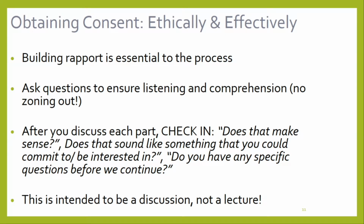Obtaining consent ethically and effectively, building rapport, obviously, is incredibly important. Ask questions to elicit listening and comprehension. No zoning out, okay? I know that sounds kind of intuitive, but sometimes when you do something over and over again, you're not really paying attention to what you're doing. Obviously, each and every person deserves that attention. After you discuss each part, do that check-in or talk back. Does that make sense? Does that sound like something you could commit to? Do you have any questions specifically about the drug or the process or the visits? This is intended to be a discussion, not a lecture, okay?